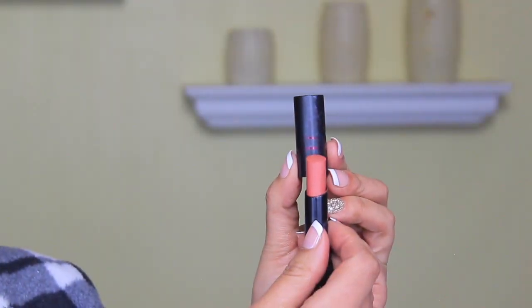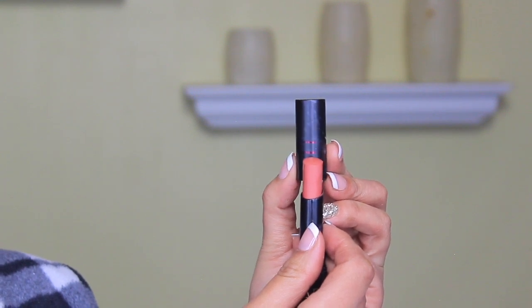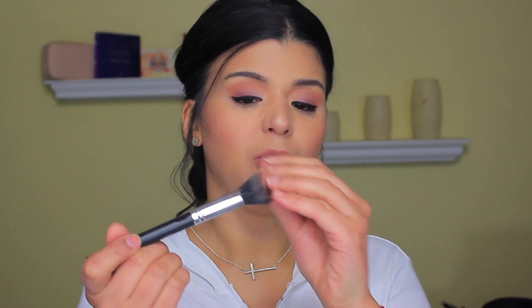Then I have the Starlux Cream Blush in Abstract. That is a very pretty color, but it's very, very pigmented, and I had to get some kind of a dual fiber brush like this one. This is by Crown Brush, and this is the perfect size for my cheeks, so it blends into the same area instead of opening up and going all over the place. So I really did enjoy it.